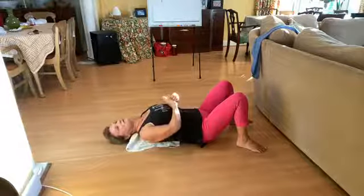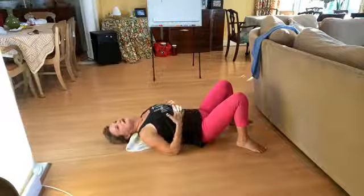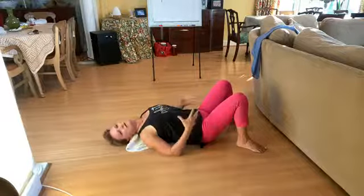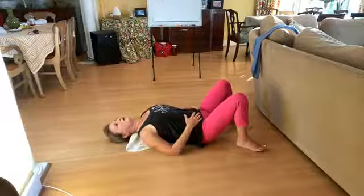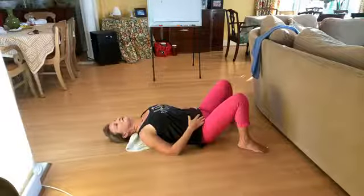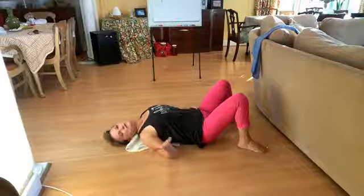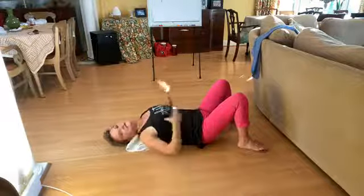Especially when you've been in a forward bend. So just take 5 or 10 minutes. Maybe do this while you're meditating. I strongly encourage meditation and prayer. So go ahead and do this. Get you a towel and bring it back in here, and let's do this.